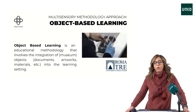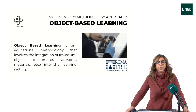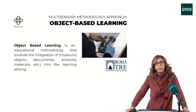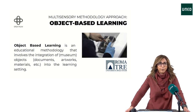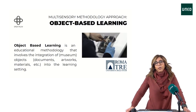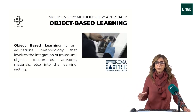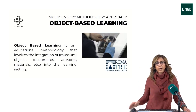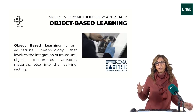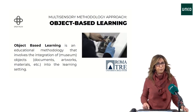Another possible solution that proved to be very effective is the use of object-based learning methodologies. What is object-based learning? It's an educational methodology that involves the integration of museum objects. They can be documents, artworks, materials into the learning setting. So doing, the different kind of senses are stimulated also at different times with a series of specific questions so that the user slowly enters the situation and slowly understands how the different senses can match a specific objective.